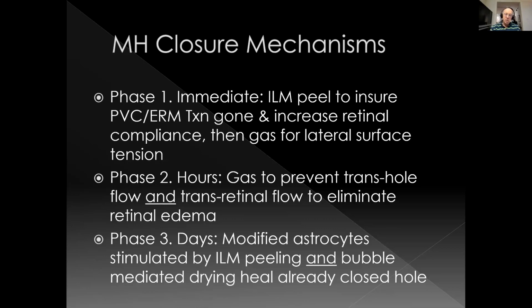But there are additional benefits of having gas in the eye. So buoyancy, Archimedes' principle, tells you where it goes but not what it does. Tamponade, again, is not a physics term. So what does it do? One, the most important factor is this lateral surface tension effect, as Vinny Raposo reported at the Club Jules Gonin in Cape Town. Very, very essential concept.